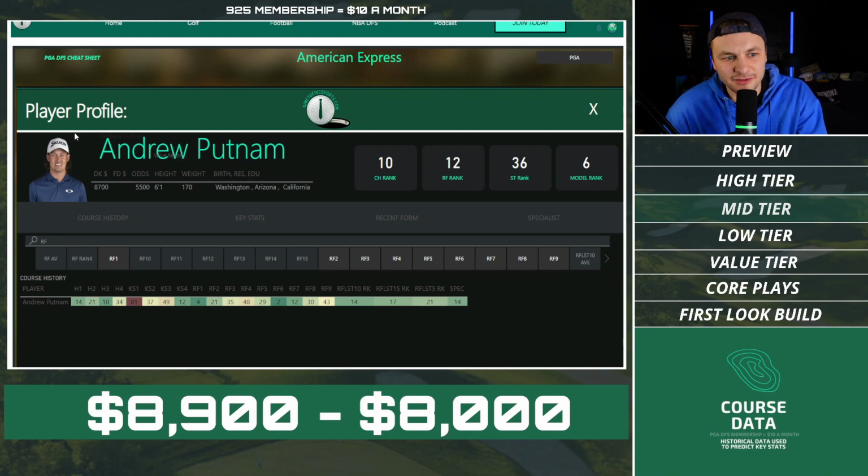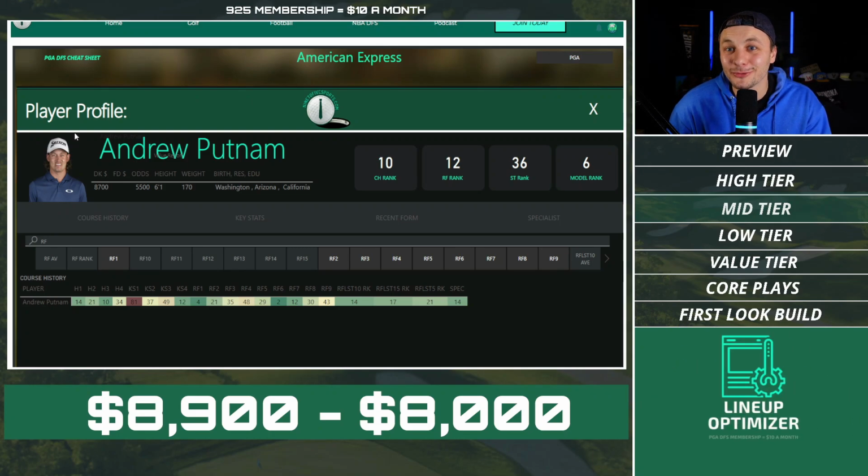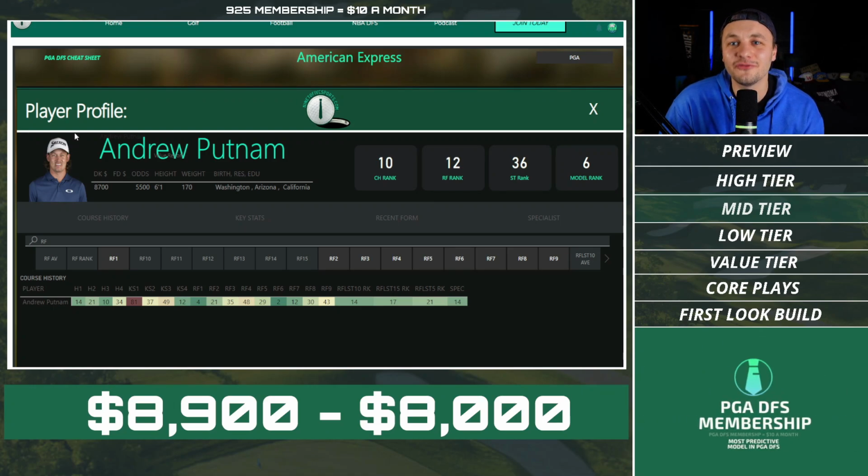Checking all the boxes. Okay, could be a little bit better of a stat fit, 36th in the field. So that would be the worry, I guess. But course history-wise, 14th, 21st, 10th, and 34th. Really strong stuff. Over the last 3 years, his worst finish was 21st at 8.7. Sure, we would definitely take a 21st place finish, especially when we consider his recent form, finishing 4th last week. Kind of got off to a slow start.